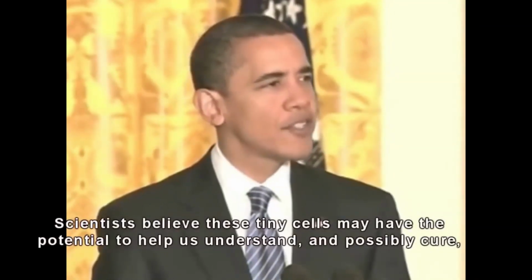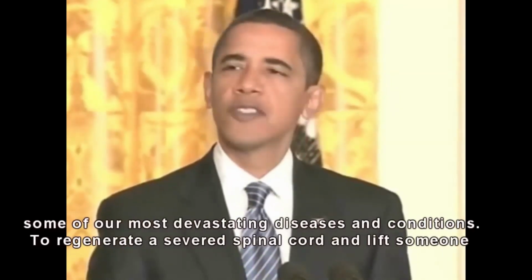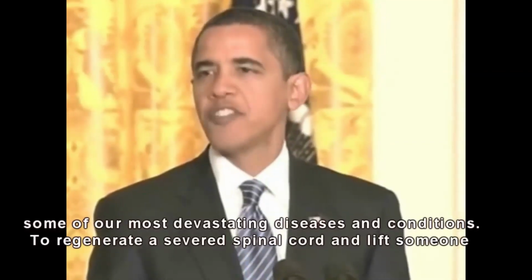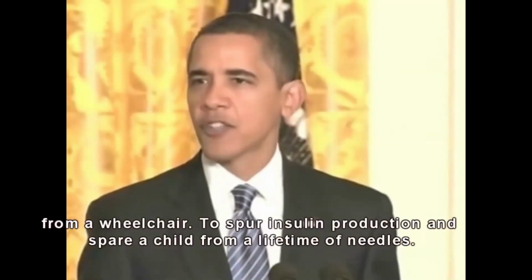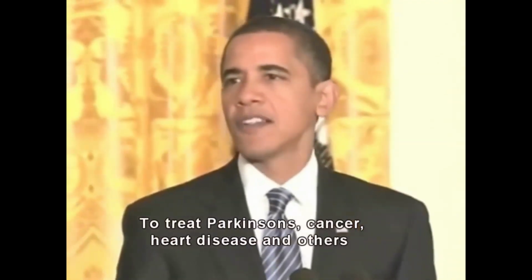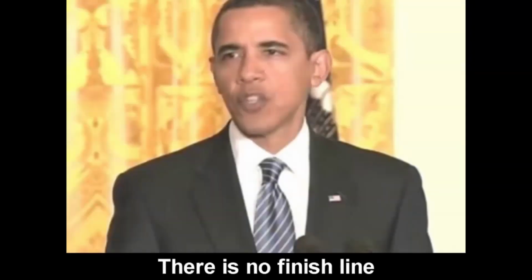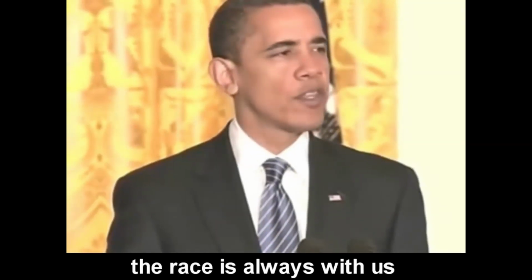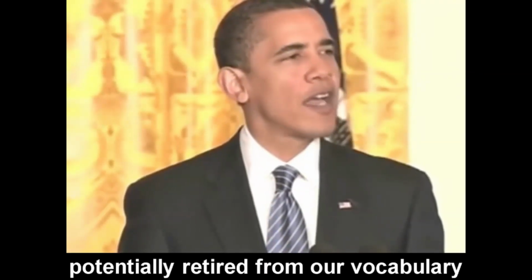Scientists believe these tiny cells may have the potential to help us understand and possibly cure some of our most devastating diseases and conditions. To regenerate a severed spinal cord and lift someone from a wheelchair. To spur insulin production and spare a child from a lifetime of needles. To treat Parkinson's, cancer, heart disease, and others that affect millions of Americans and the people who love them. There's no finish line in the work of science. The race is always with us. The urgent work of giving substance to hope and answering those many bedside prayers, of seeking a day when words like terminal and incurable are potentially retired from our vocabulary.